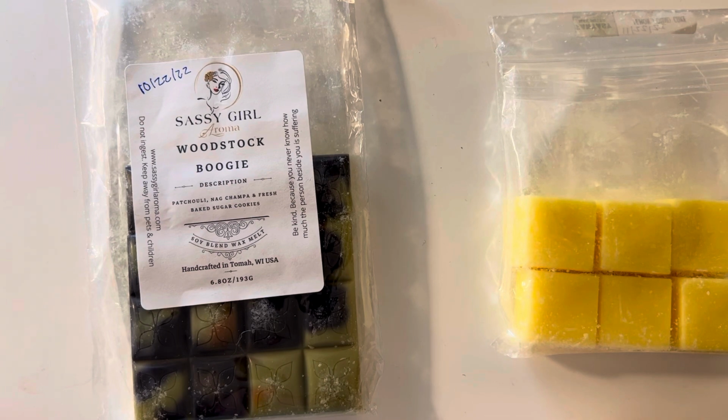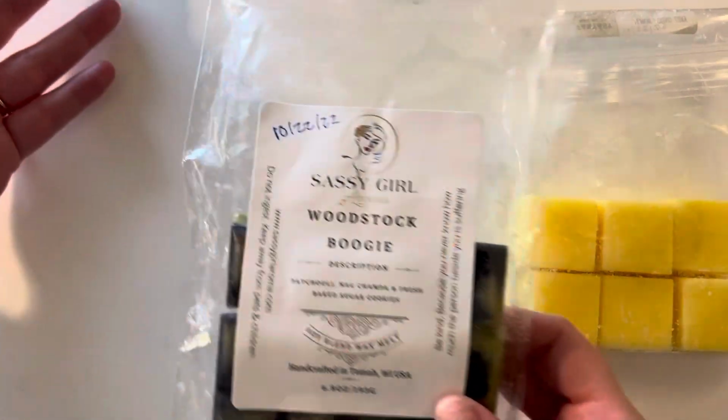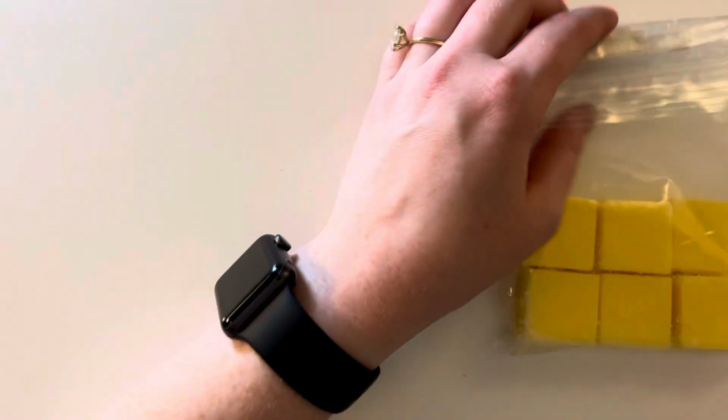It just smells like an incense shop, and then it lingered. I tried to melt something else and it stayed. If it smelled like that while I was melting and then went away, it'd be different, but I didn't love that it lingered, so I'm gonna pass the rest of this along to somebody who will enjoy it more than I do.